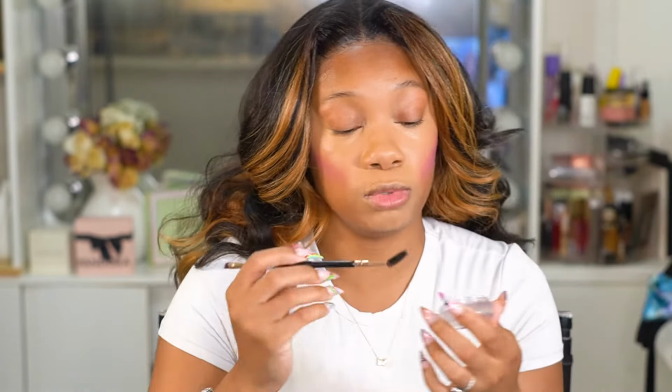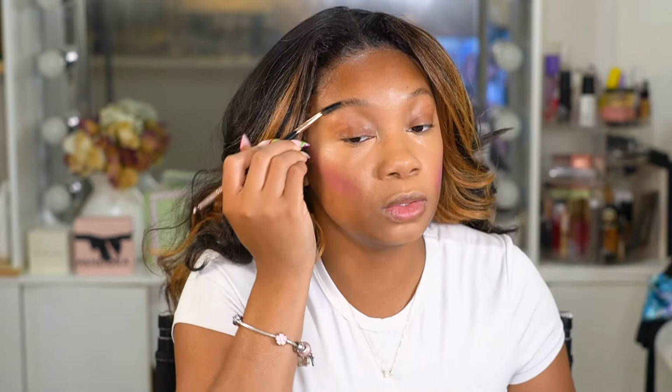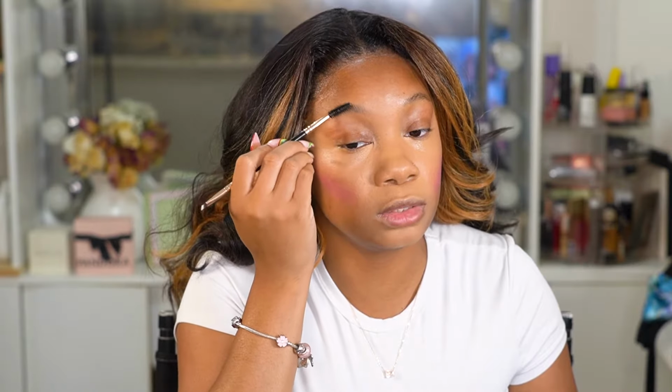This is way better than the NYX brow gel. This stuff actually lays your brows down, and I mean down. It feels like an edge control. And you don't need much either, but I really, really love this brow gel.